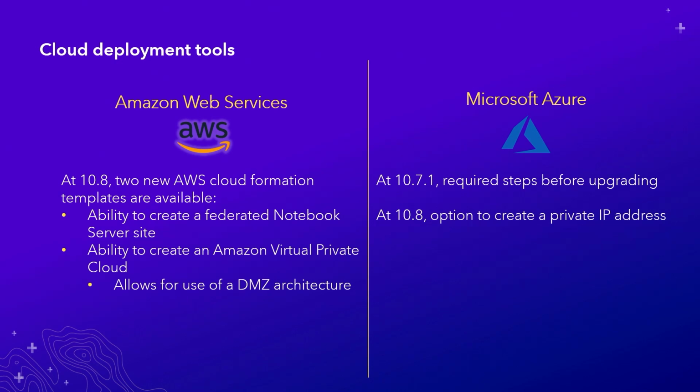For those of you in Microsoft Azure, I want to note that you're now required to have 20% of your disk space available before running the Microsoft Azure Cloud Builder. And at 10.8, we now have the option to create a private IP address with the Cloud Builder.